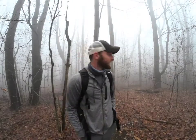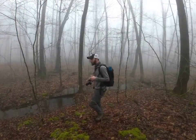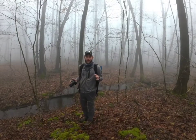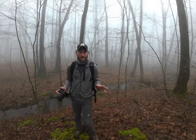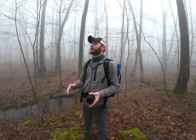What a perfect afternoon. Fog everywhere. Let's go find some photos. The problem is there's just so much good. But what I'm looking for is one particular tree that stands out, that's larger, more unique than the other ones. And I think I found it.